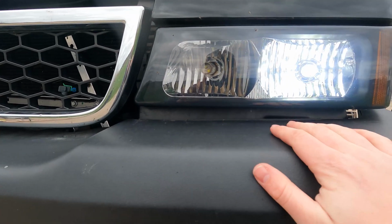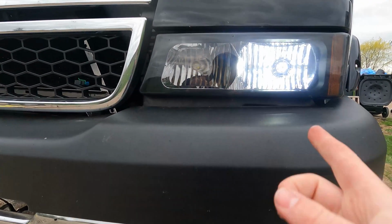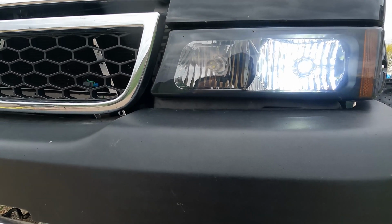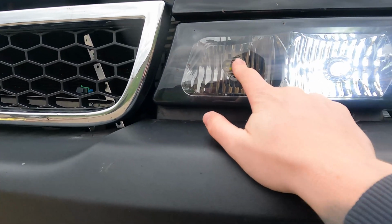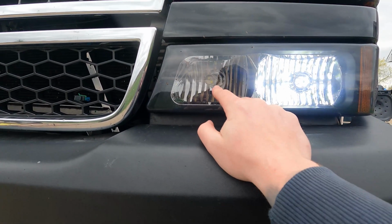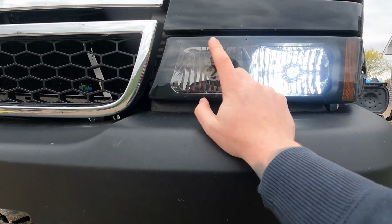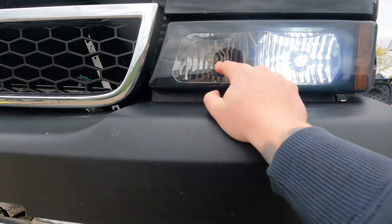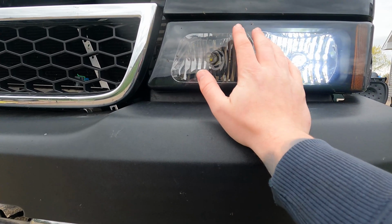Now, unfortunately, my drive lights are currently burnt out. That's on both sides. So I'm gonna have to take a look at that and get that fixed here shortly. Those are not Auxbeam. Those are the only ones that aren't Auxbeam. Everything else on my truck is Auxbeam. My drive lights are the only ones that aren't. So I'm definitely gonna go ahead and go with Auxbeam, and you know, it's just a great product for the price that you get.